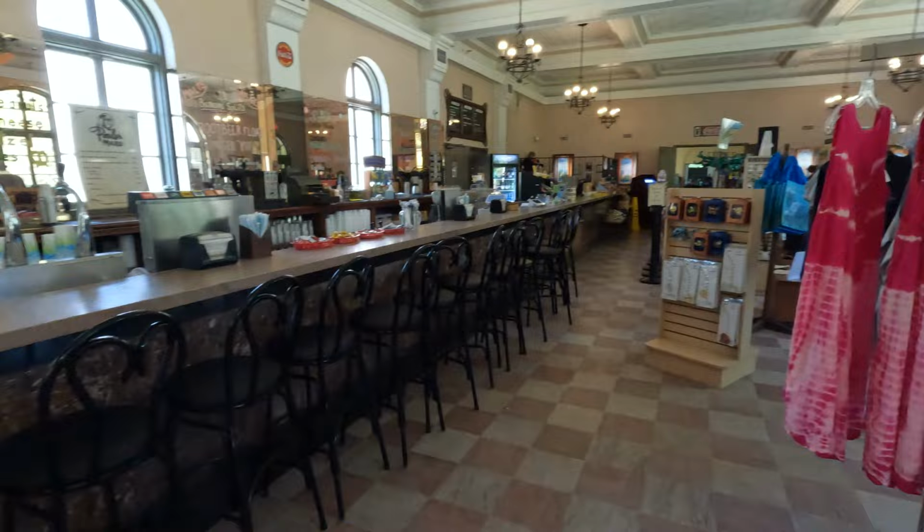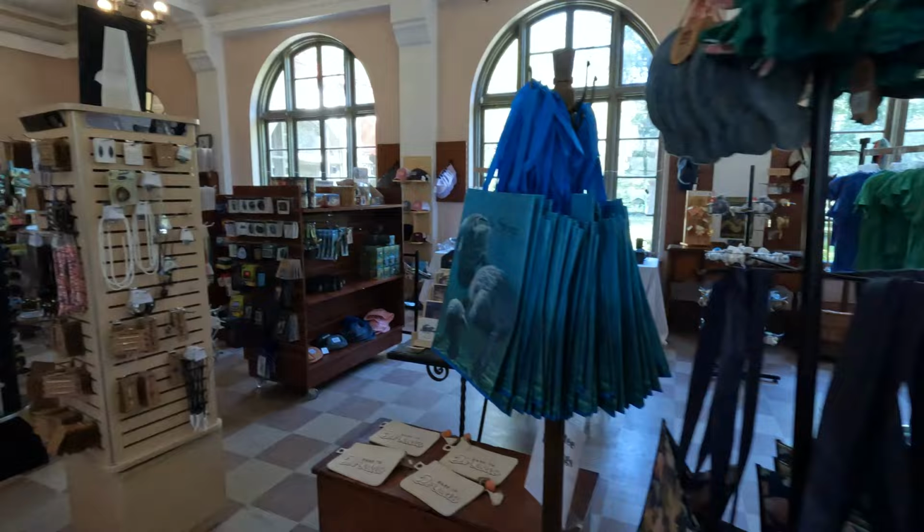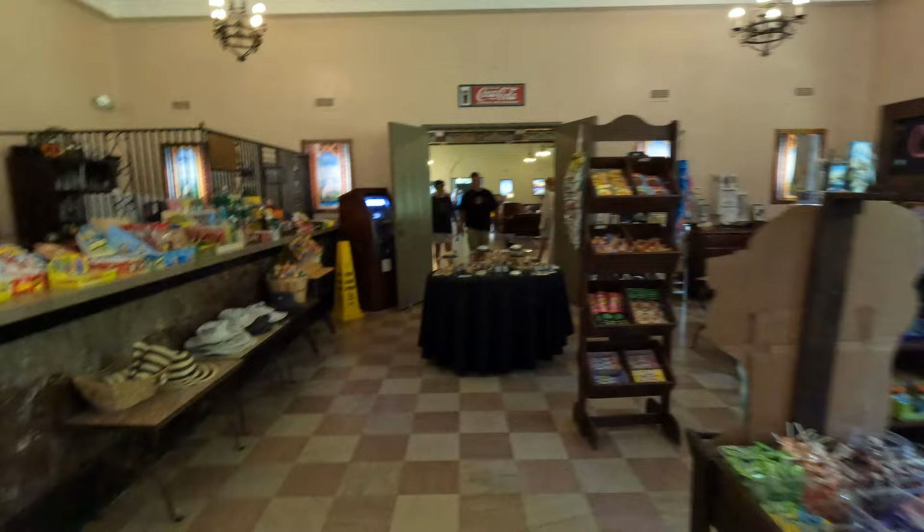So this is the Pollard restaurant. They have two actually on site. Here you can get ice cream, boiled peanuts, hot dogs, nachos. There's a little gift shop here too. You can get all your little trinkets.